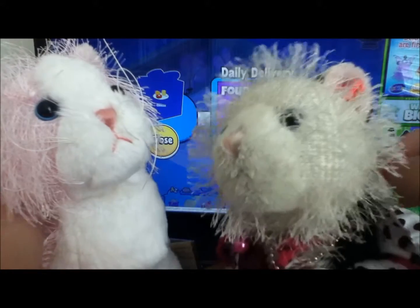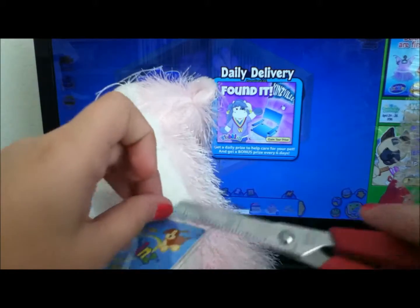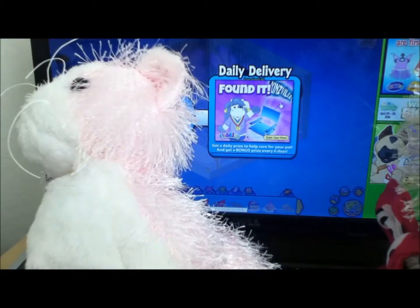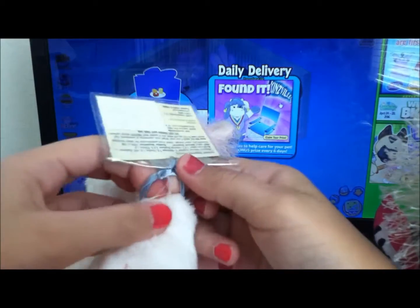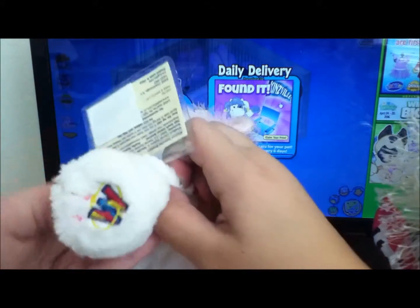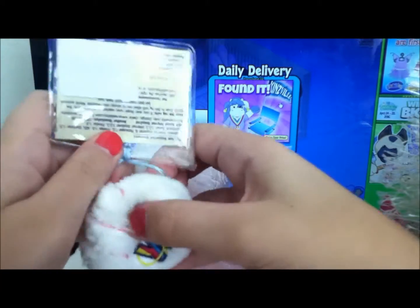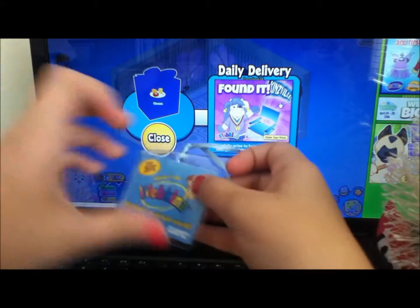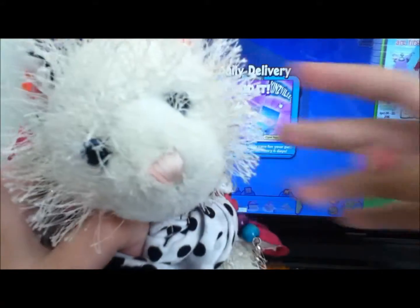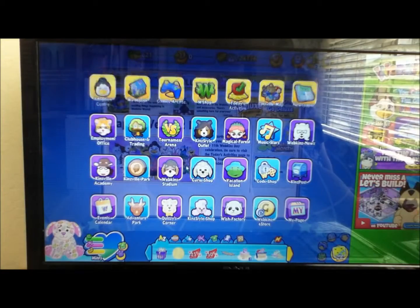So, go to the adoption center. Wait, let's take off her code first before I go to the adoption center. There we go. Hopefully this doesn't take long like those other adoptions. Oh no, it's kind of tight. Get off. Didn't take nearly as long as the other adoption. Okay, so let's go to the adoption center to adopt my Webkinz. So, go right here.